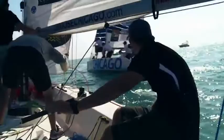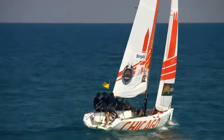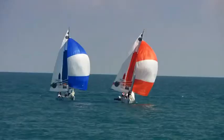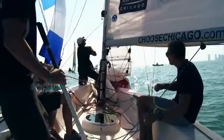I was very fortunate to get an opportunity. I was given a call and asked if I wanted to be a wild card this week in Chicago Match Cup, and monohull match racing isn't something I've done too much of, so for me it's a huge opportunity. I'm being thrown in the deep end with all the sharks, but I figure that's the best way to learn. So I'm here this week. I'm gonna have my fair share of losses, I'm sure, but it's good. I'm gonna learn quicker that way. You learn a lot more from your losses than you do from your wins, so I'm very happy to be here.